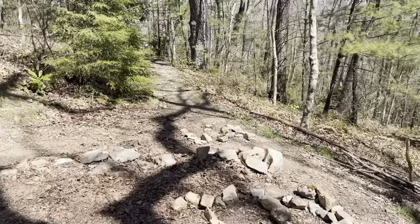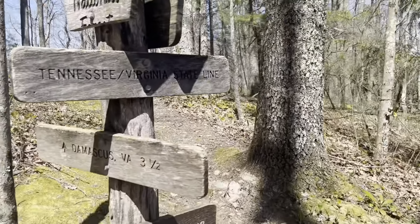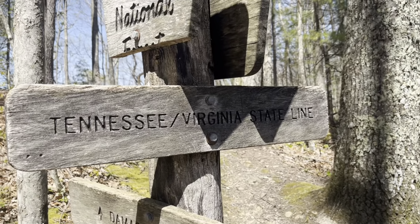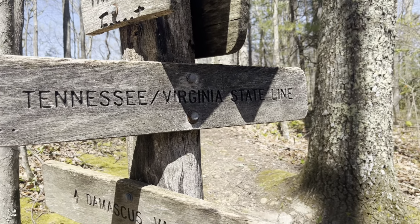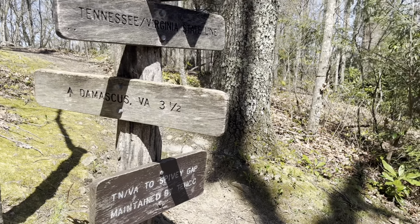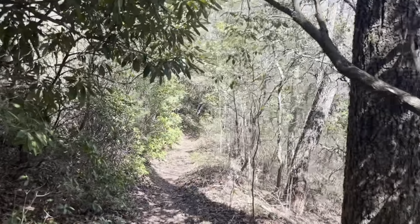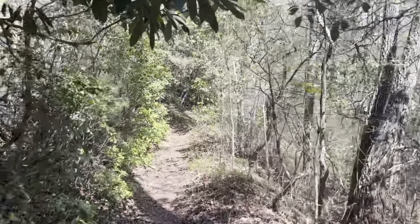Well, here it is, the state line. Tennessee, Virginia state line. 3.5 miles to Damascus, entering Mount Rogers. I'm just over a mile to camp, and it's still pretty early.